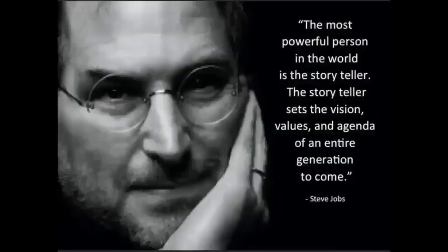The most powerful person in the world is the storyteller. The storyteller sets the vision, values, and agenda of an entire generation to come. Steve Jobs. And guys, you know I truly believe in this. When you look at the New World Order, they're the storytellers. And that's the reason why I wrote my New World Order book. But guys, now it's time to change the current generation.